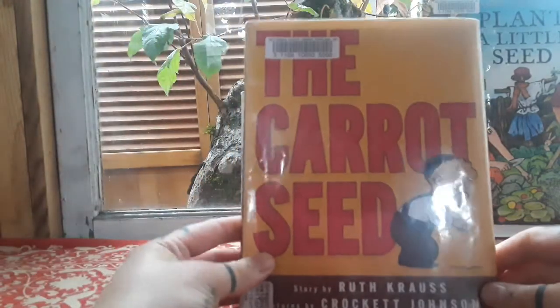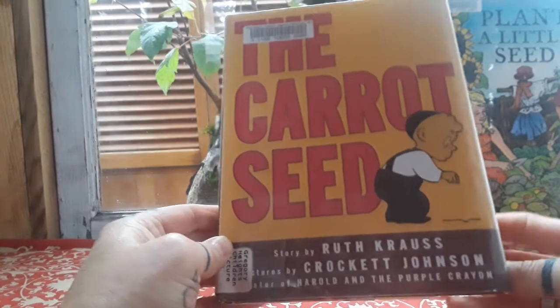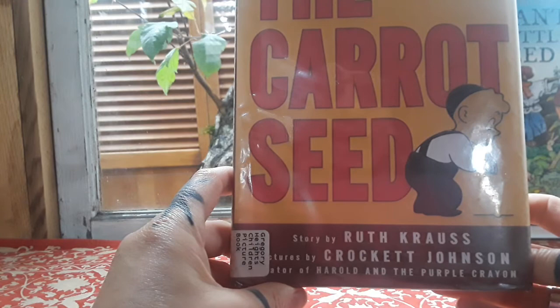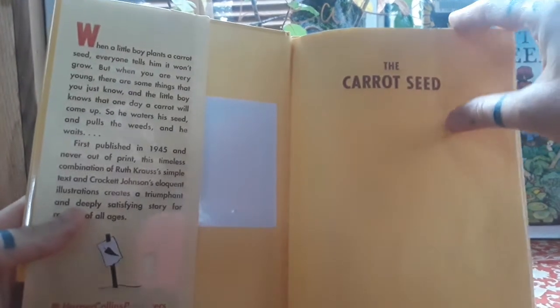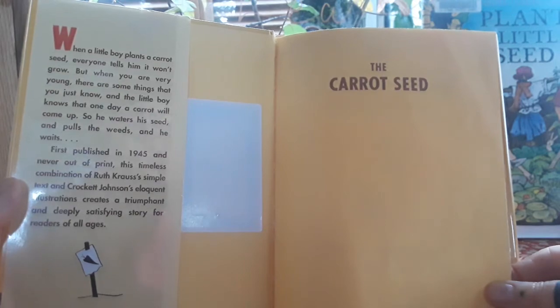Now let's read a little book called The Carrot Seed by Ruth Krauss, pictures by Crockett Johnson. Wow, that was a big thunder there. How exciting. The carrot seed. This rain that we're having right now is going to help my garden grow.